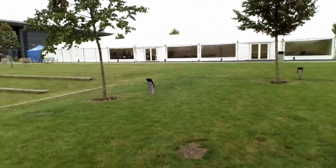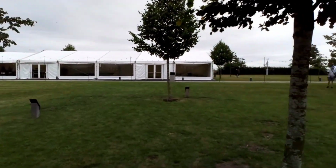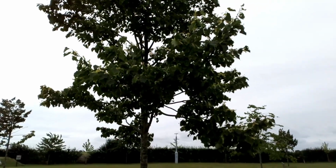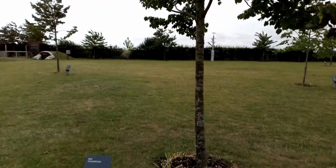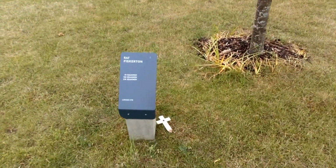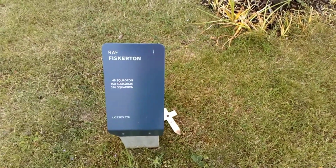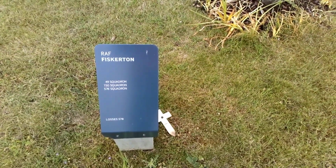And there are several trees, each of them with a plaque for a base. Well, this tree has a tiny bit of significance for me because it commemorates the air base at RAF Fiskerton near Lincoln, and my daughter is currently dating a guy from Fiskerton.